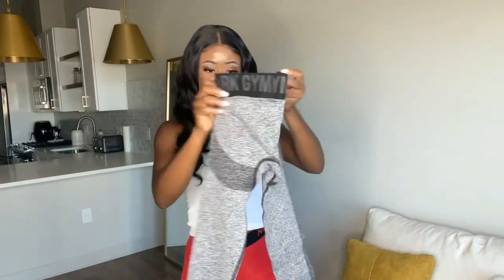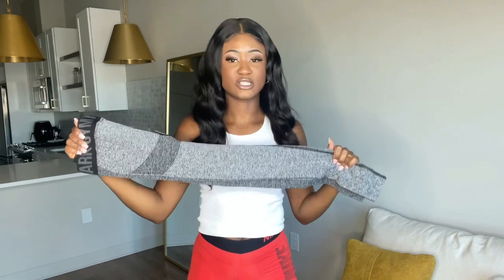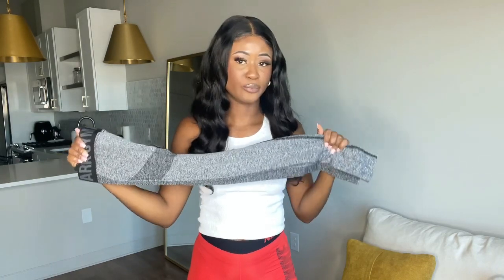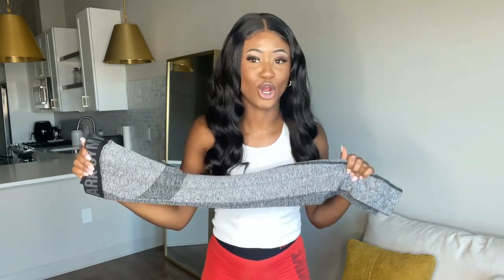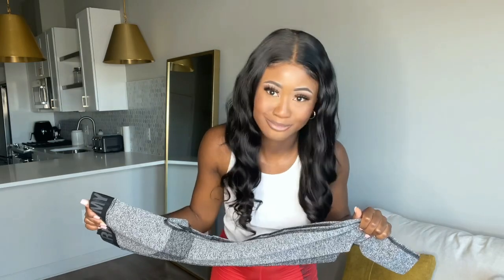And this one, I'm gonna put on for you guys also. This one is an extra small, but if you were to purchase it, purchase it in a small if you are curvy. Purchase this in a small if you have a big stomach like me.